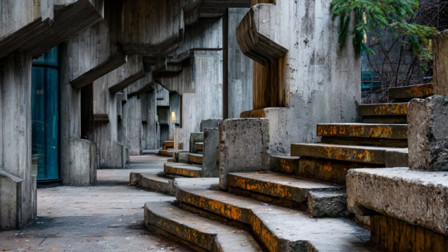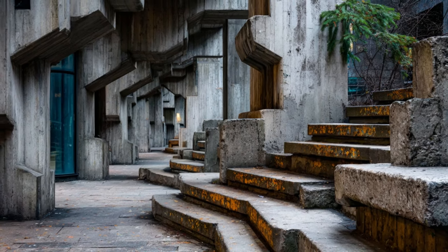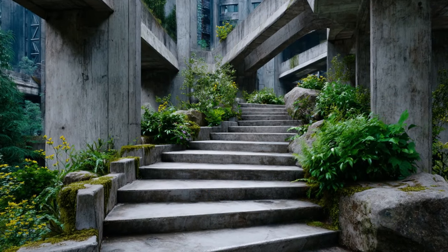Architects have used these design tricks in Tokyo, São Paulo, and New York, cities where space is limited but creativity isn't. Brutalist bridges in these homes become both lifelines and liftoffs.